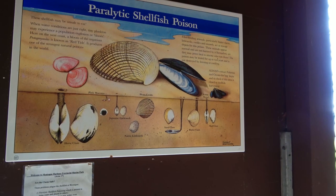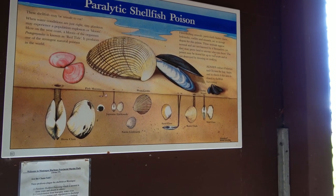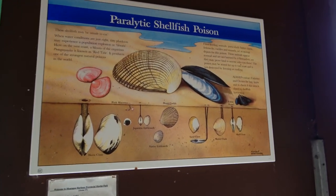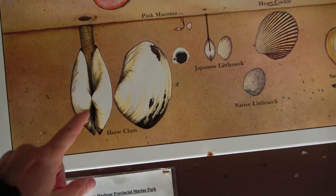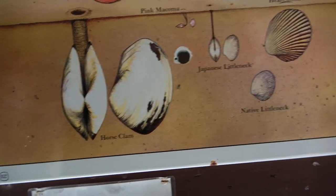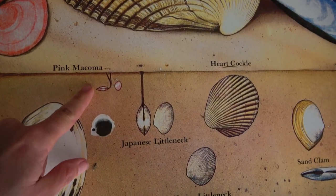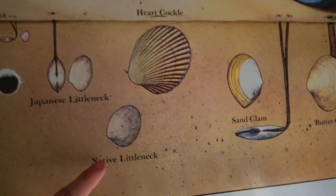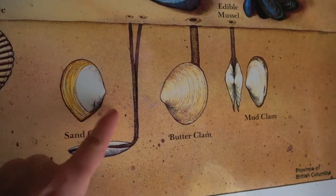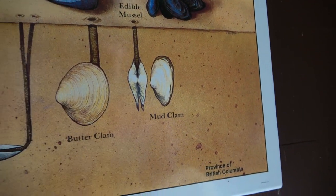And then we learned about the local shellfish. They may prove fatal to anyone who eats them. The poison may be stored for up to 2 years and is not destroyed by freezing or cooking. Oh, jeez. Always contact Fisheries and Oceans for bag limits and to check if this area is closed to shellfish harvesting. So you've got the horse clam, the pink bacoma, the Japanese littleneck, native littleneck, heart cockle, the sand clam, butter clam. So those are butter clams, Izzy, those shells you're looking at, and the mud clam.